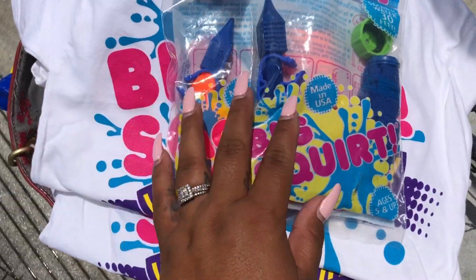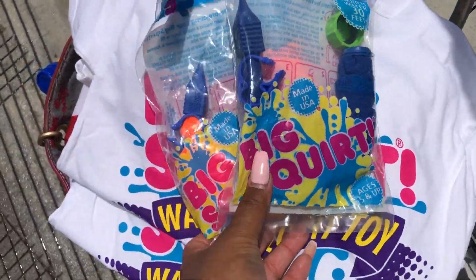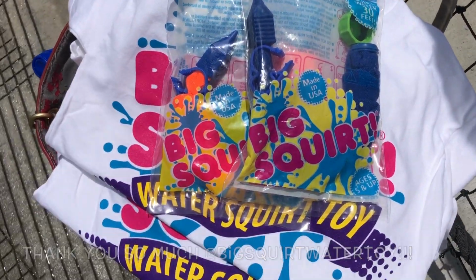I remember having these when I was a kid, so this is so cute that they're still around, and I know that my kids are gonna love them. So thank you so much, Big Squirt, once again. I love it so much. We're gonna have so much fun this summer with them.